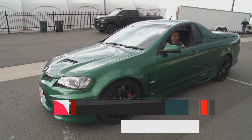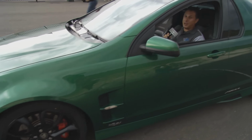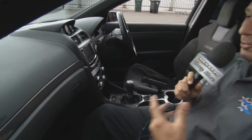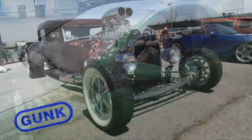Welcome back to the Menards Chevy Show from Bandimere Speedway. Check out this cool ride. It is a Holden Ute imported from Australia. It's got an LS3, but look at that. The wheel's on the wrong side of the truck. How cool is that? If you think this ride's cool, check out these award winners.